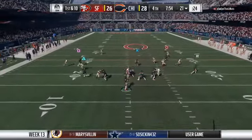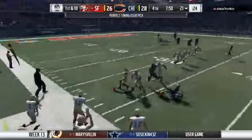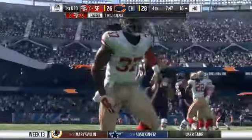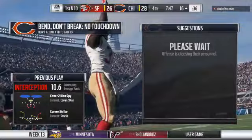On 1st and 10, Dobbs. And look at this. They get the turnover they needed. It's intercepted. Picked off by Jaleel Adai. And they'll have the ball set up in the red zone at the 16-yard line.